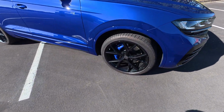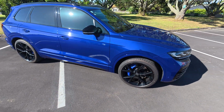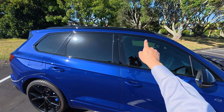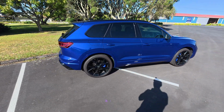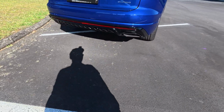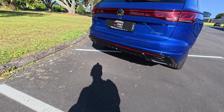This is 22-inch black wheels. Of course, it looks like proper R-type black wheels. R logos over here, black windmill covers, black window trims, black roof rails on the top. So this comes standard with a black pack, which I think makes the Touareg stand out. At the back, you've got two exhausts. They are real exhaust pipes, with black trims underneath.